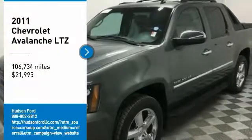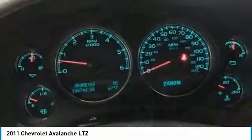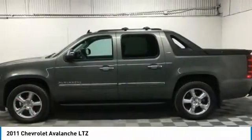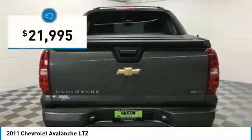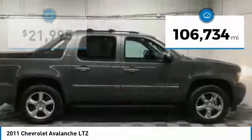Looking for the right vehicle? Check out the 2011 Avalanche. The Chevy Avalanche can transform from an SUV into a full-size pickup truck, all in less than a minute. This makes the Avalanche one of the most flexible vehicles out there and is priced below $25,000. This vehicle has less than 110,000 miles.